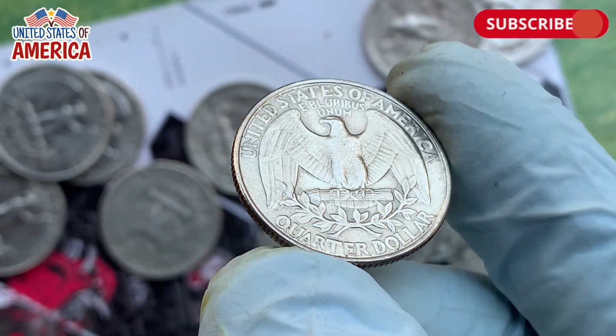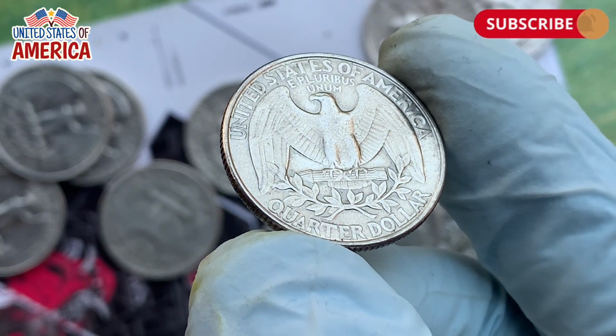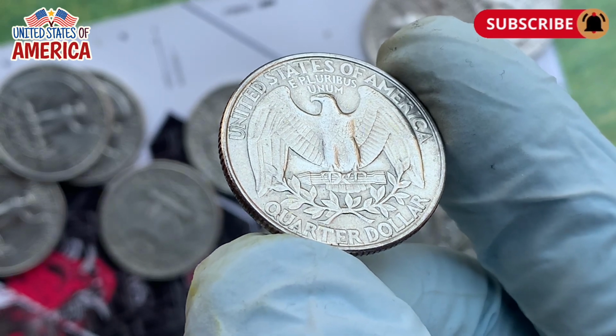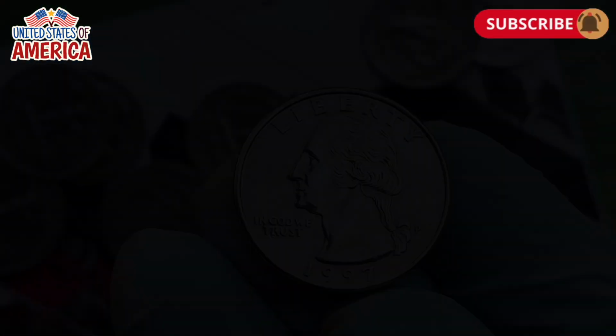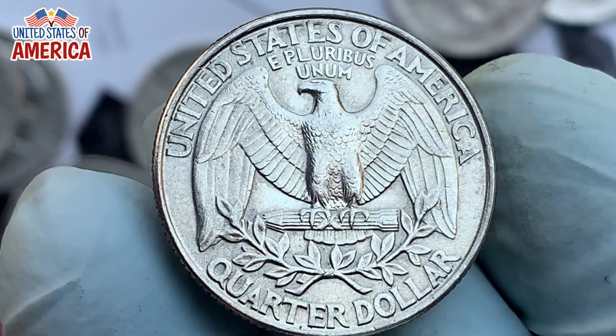That makes the 1997 quarter something of a final chapter, a curtain call for the classic eagle reverse design before it gave way to a bold new era in American coinage. Produced at a time when most people weren't paying much attention to their pocket change, the 1997 quarter was part of a consistent, high-volume production cycle.